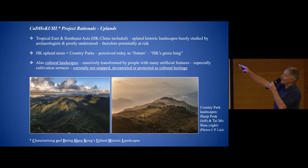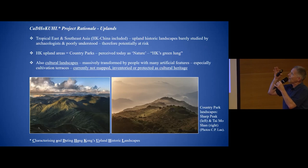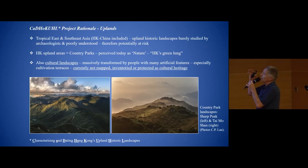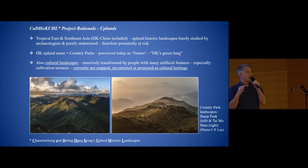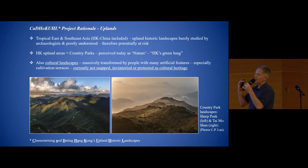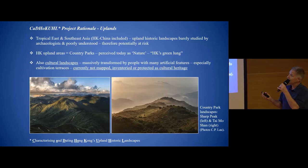When we think about these areas in tropical East and Southeast Asia, Hong Kong and China included, these upland historic landscapes have barely been studied by archaeologists, even though in many cases they are extensively terraced and in use for cultivation, or they at least were in the past. So these areas are very little studied by archaeologists, poorly understood, and therefore potentially at risk.